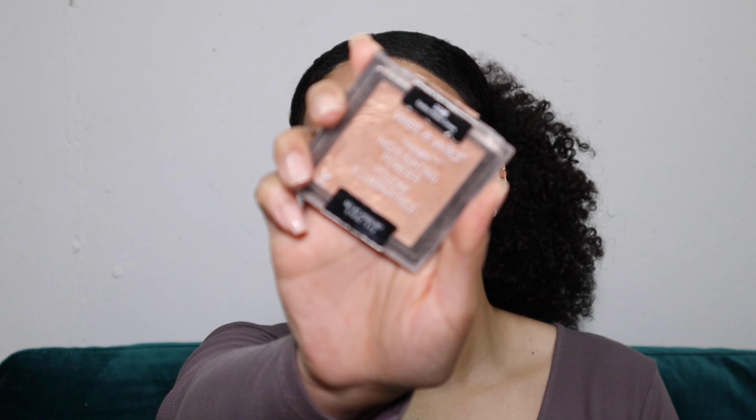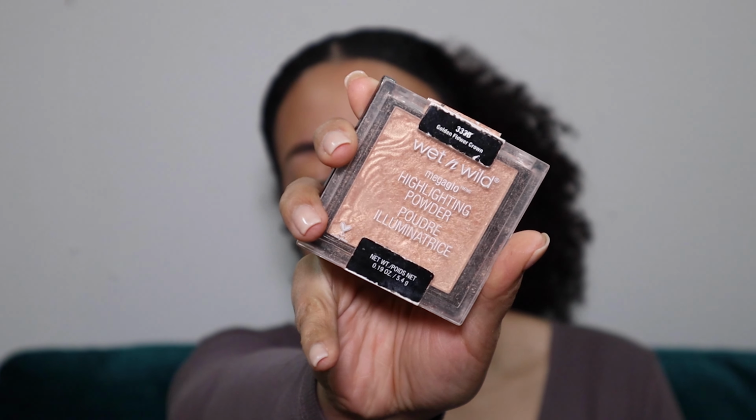The next thing that we're gonna be using is our highlight. I'm using the Wet n Wild highlighting powder. It is in the color Golden Flower Crown. So I have been loving this highlight, and I bought it over the summer because I saw so many reviews on it, and ever since I've just been hooked.